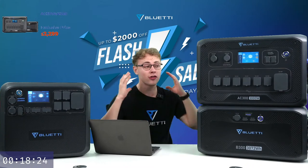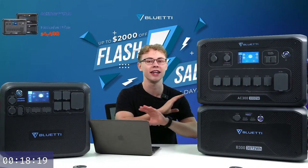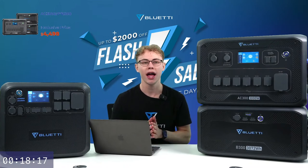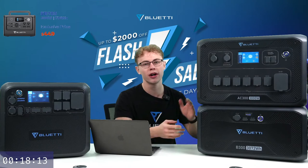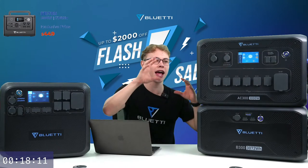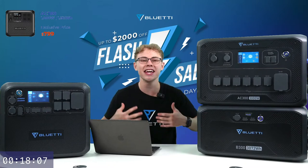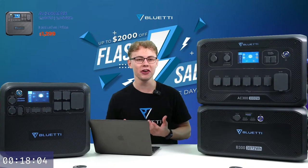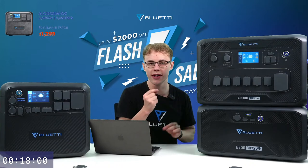And you can start small. You can start just like that. One AC300, that's enough for many people. And then you can add one more battery, 2 more, 3 more, and potentially even add another AC300 and build your basically ecosystem. And the reason why I say ecosystem is because this is also a modular solar generator, okay?